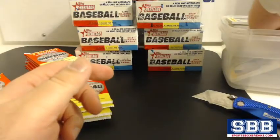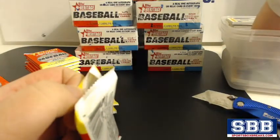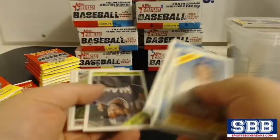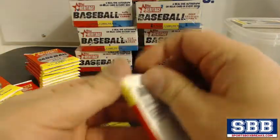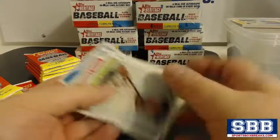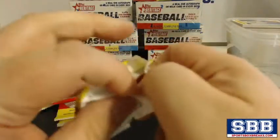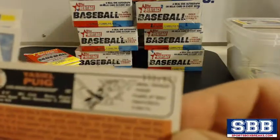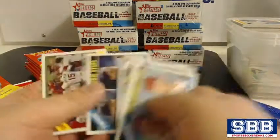Nada there. Nothing. Nothing there. See where our hit is. We got a Yasiel Puig insert to $9.99. Yasiel Puig for the Dodgers.